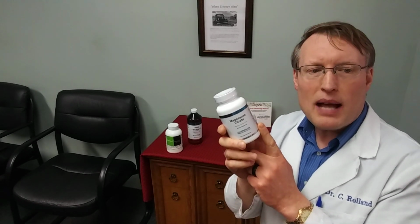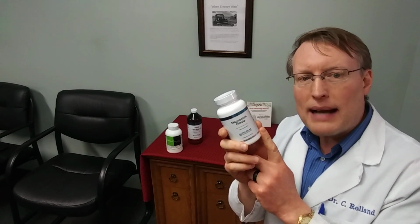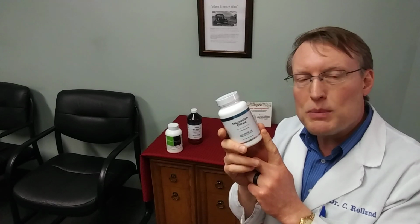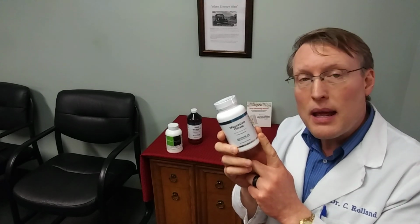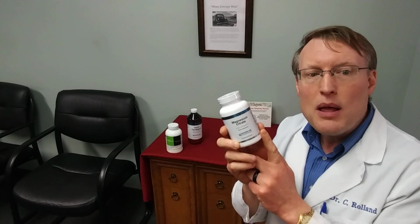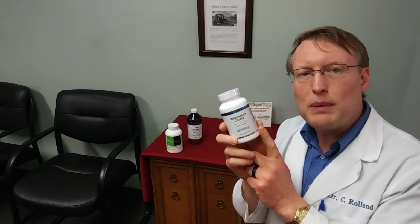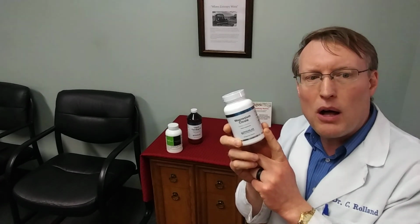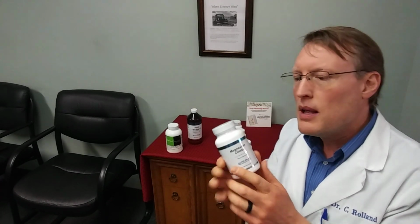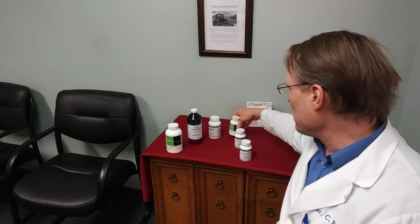Now, if we talk about types of magnesium that are useful for us, magnesium lactate and citrate are two of the better forms. You'll find magnesium oxide, which is one of the cheaper forms, and that's not very useful to our body. Magnesium can be found naturally in pumpkin seeds, spinach, black beans, quinoa, salmon, almonds, cashews, and avocado. That's magnesium, and many of us should be taking that as a supplement.